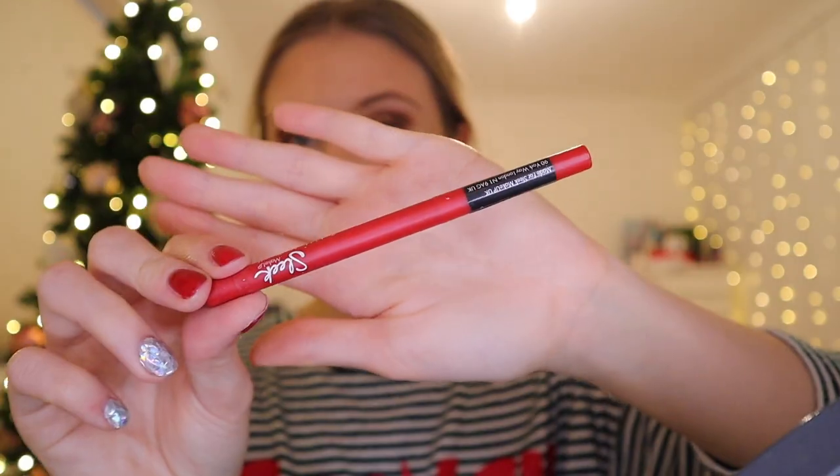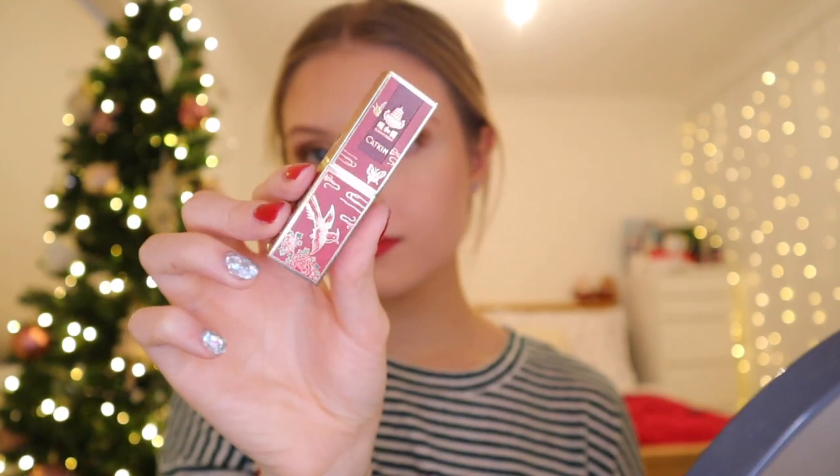Okay, so for the final thing, I thought it would be great to finish off with a nice red lip, ready for Christmas. I don't actually have matching lip liner to lipstick for this, so the lip liner that I'm going to be using is the Sleek Twist Up Lip Pencil in Sugared Apple. The lipstick that I'm using is by Katkin and it is in the shade CR138.